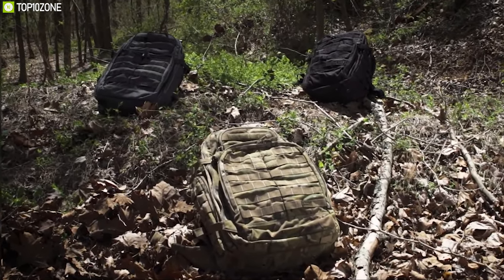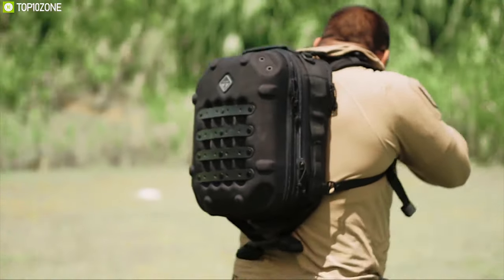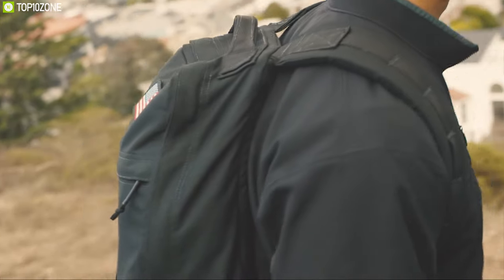There are a lot of tactical backpacks on the market with different capacity. To help you choose the perfect tactical backpack for you, we have listed the top 10 best tactical backpacks that you must have to tackle any situation with confidence.